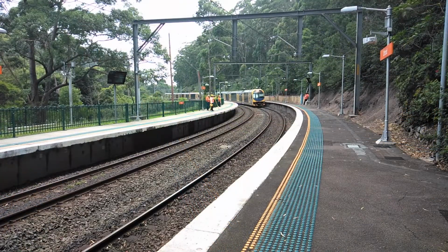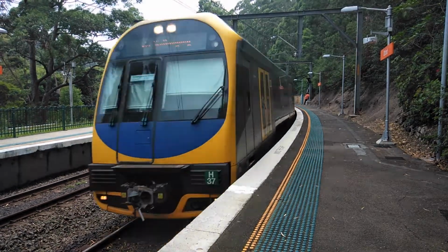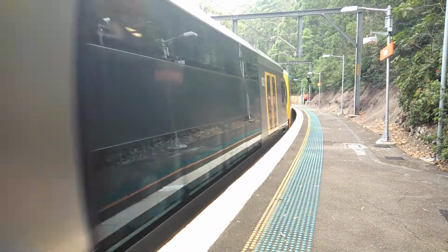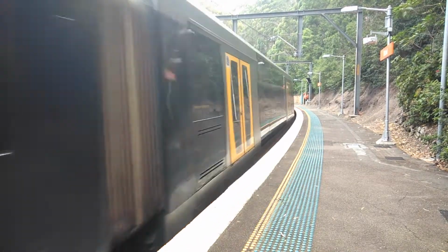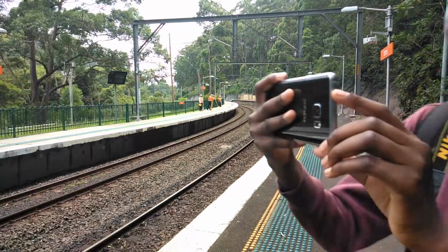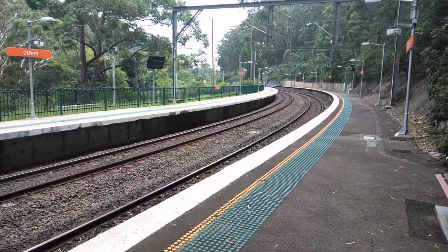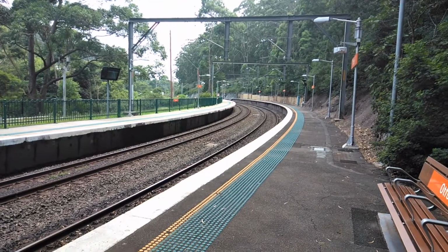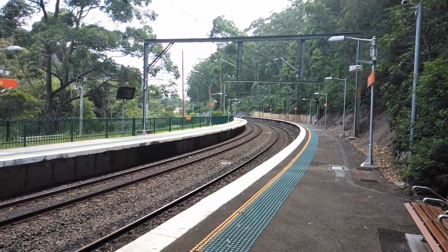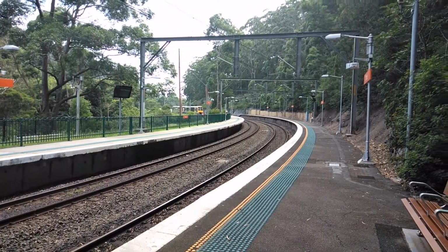And Oscar passing platform 2. H37. Tangara set T91 will shortly be arriving into platform number 2 here at Otford. This train is a Port Kembla service and will stop next at Stanwell Park.